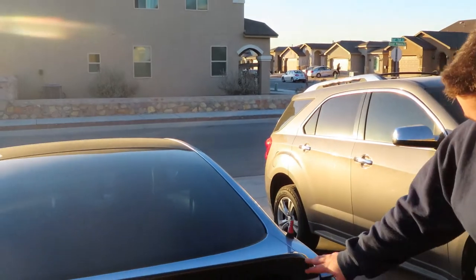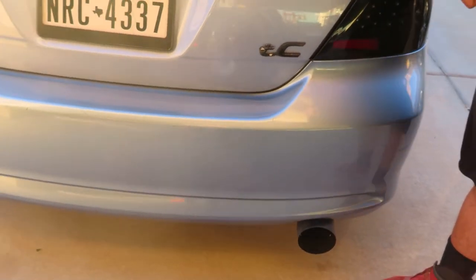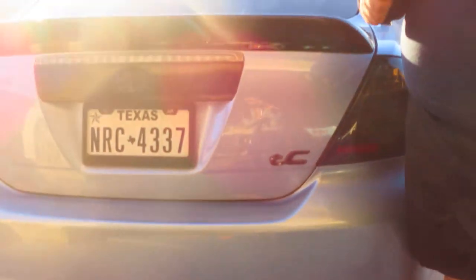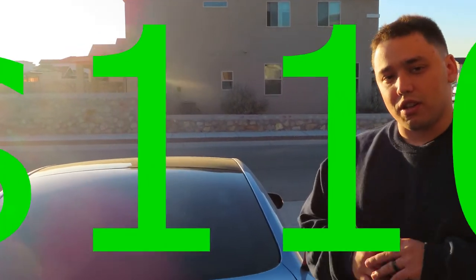So that's it for the trunk setup, but also we have the Spec D full exhaust system from the header all the way to the back. We went on the cheaper side with this one because I split my other exhaust in half. But this one goes for around $100, $120 as well for a full exhaust system.